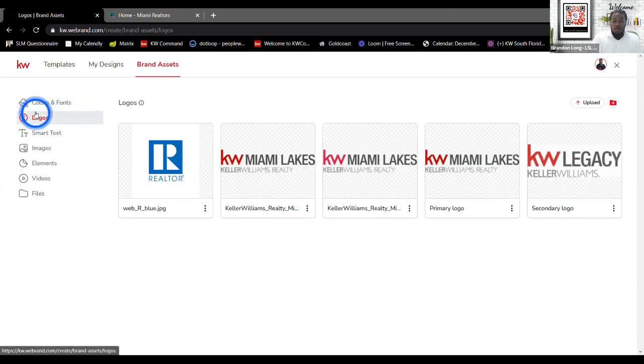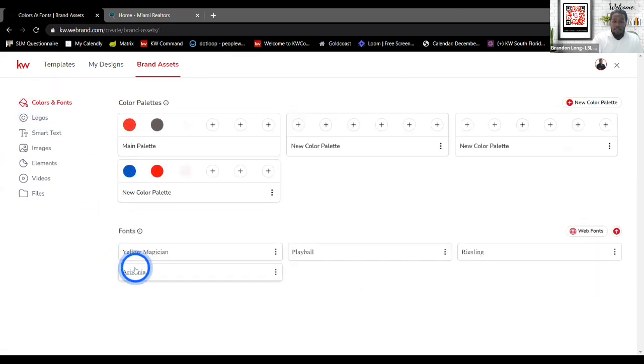Why is that stuff important though? Why are the fonts important? Why is any of that stuff important? I mean, in my opinion, as an agent, I think it's good to have some type of uniformity. You want to make sure that you're giving a consistent look to your business, that when you release some marketing or when you have maybe a listing coming out, that agents and also your sphere can identify you and your product.